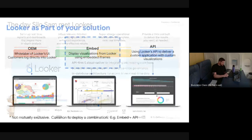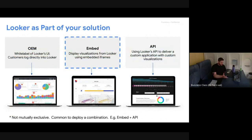Before we talk about Gemini, I just want to show three ways that Looker can not only provide your company insights, but if you have interest, of course, the Cloudfresh team is happy to help you with this. You can also make Looker part of your product. So we have lots of customers that, for instance, not only get insights for themselves, but they use Looker as a base to create insights for their customers.